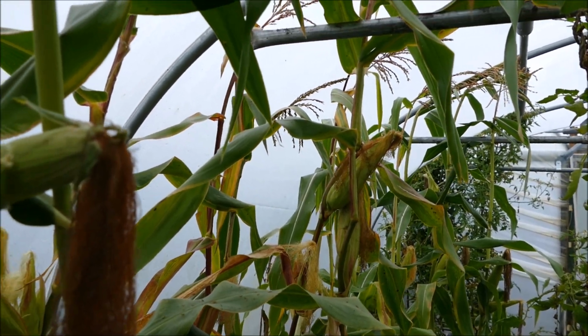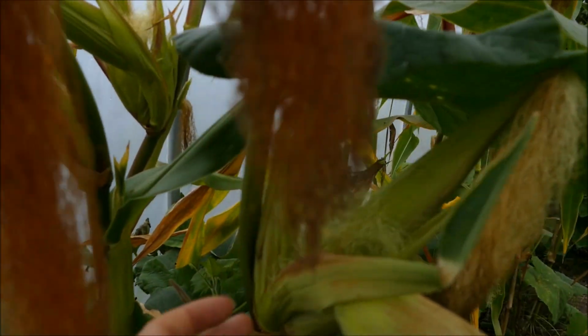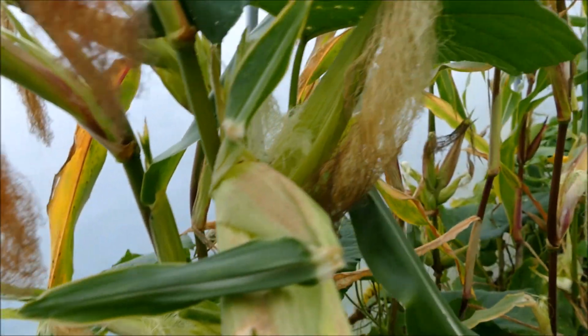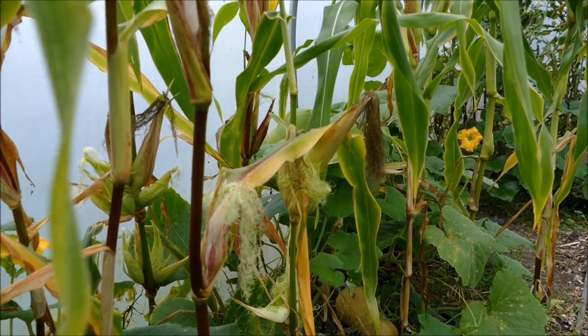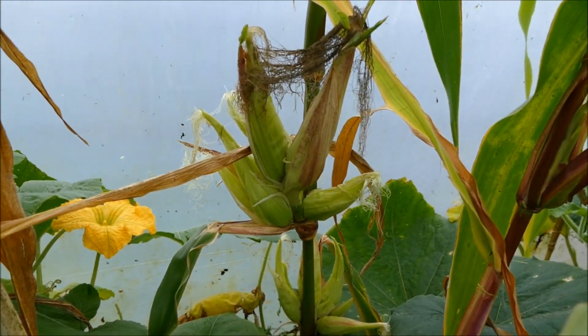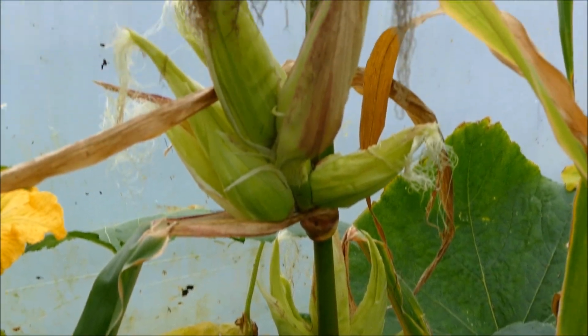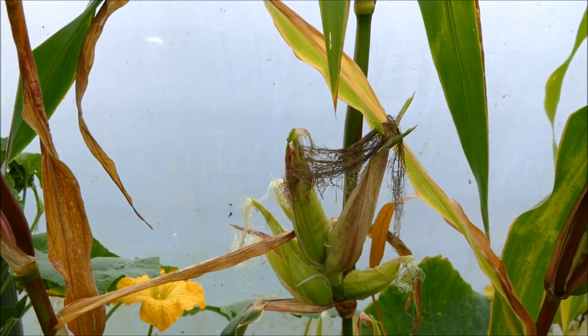Still a few more weeks until they're fully ripened. But there's a lot, you know, we're getting 2 or 3 cobs on every joint here, so if they do ripen, we're going to have a huge amount of sweet corn. And you can see even some of the ones down here, you've got maybe up to 5 or 6 cobs on each joint, so there's going to be a huge amount of sweet corn if it does ripen up.